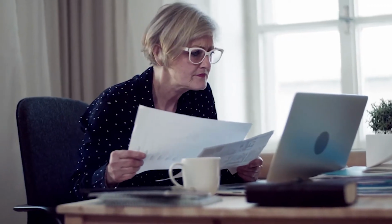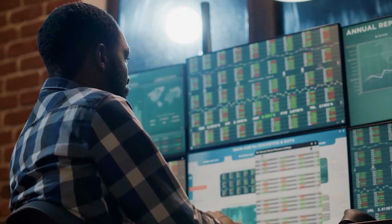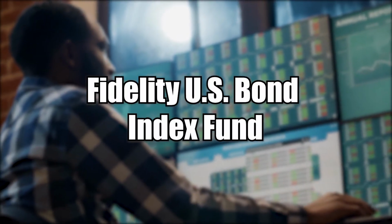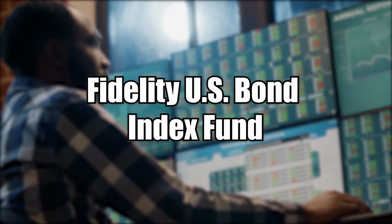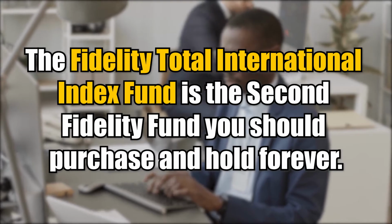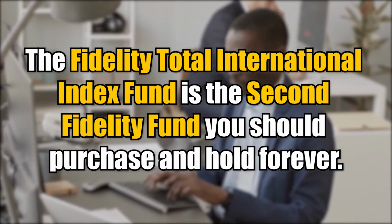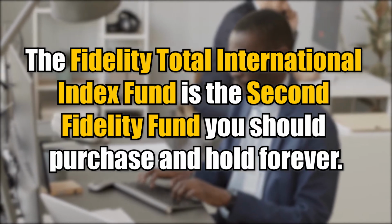So as you move closer to retirement age, you want to start including them in your portfolio to help smooth out your investment ride. Additionally, your primary bond holding should be the Fidelity US Bond Index Fund if you have Fidelity investments. The Fidelity Total International Index Fund is the second Fidelity fund you should purchase and hold forever.